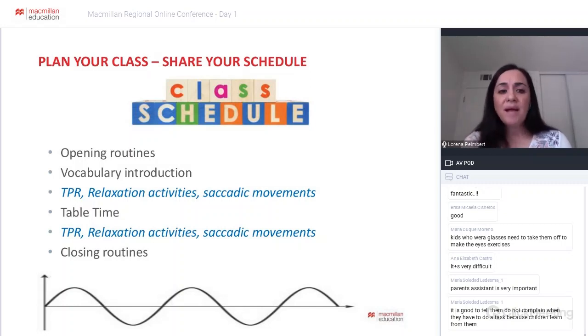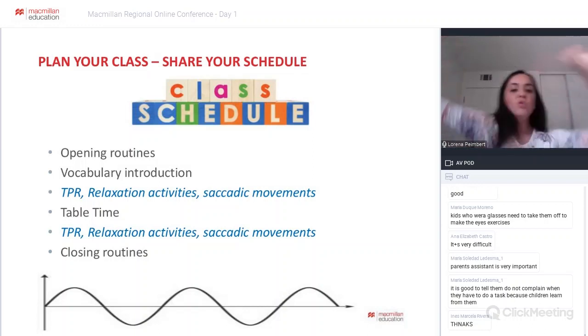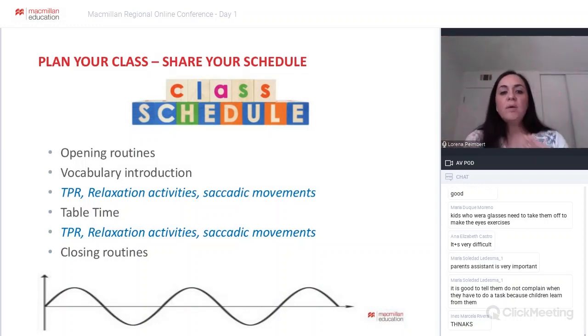And now, when planning your class, remember that it has to have a good flow. I even put a graph here, okay? You're going to start with your opening routine, and then you're going to do the vocabulary introduction, and that is heavy learning. And after that, because it was so heavy, do some TPR, some relaxation activities or saccadic movements, okay? You can do it in 1 minute: ask them to jump, to move, or to relax. Once you finish, ask them again to sit down.